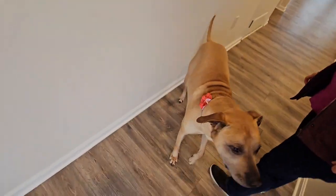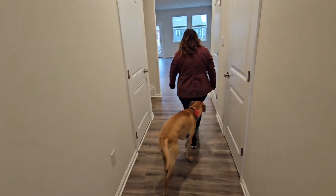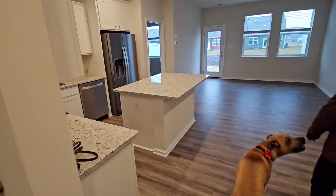This is the FRB Rentals mascot, Bear. Mascot. Oh, apparently they did dogs for us in this place. So here we are, completely empty. This is a blank slate for us.